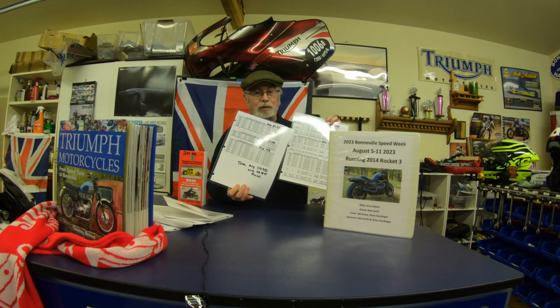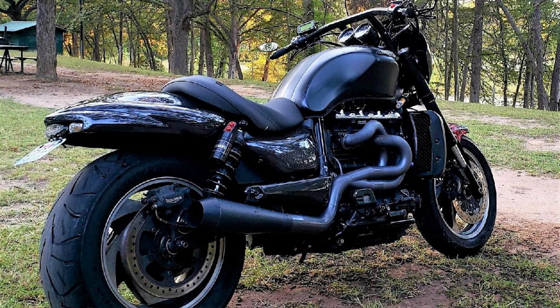I've got 44 runs on the 5 different bikes. So hopefully we'll be getting 50 and maybe even a record out there. But one thing I know is records are hard to come by at Bonneville. And one of the reasons why is the density altitude out there. We'll run from about 4,000 feet density altitude, all the way up to about 7,000 feet. And that robs anywhere from 12 to 20% horsepower on a naturally aspirated bike. And that's what that Rocket 3 is.